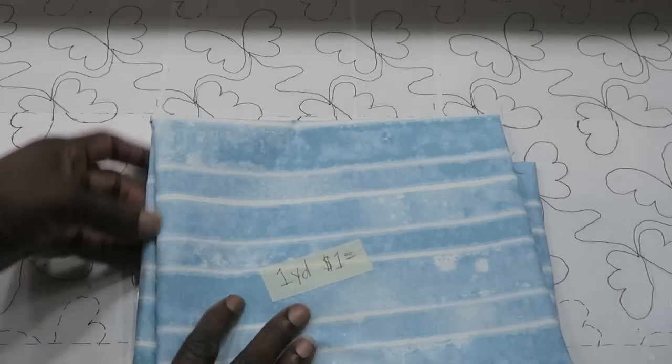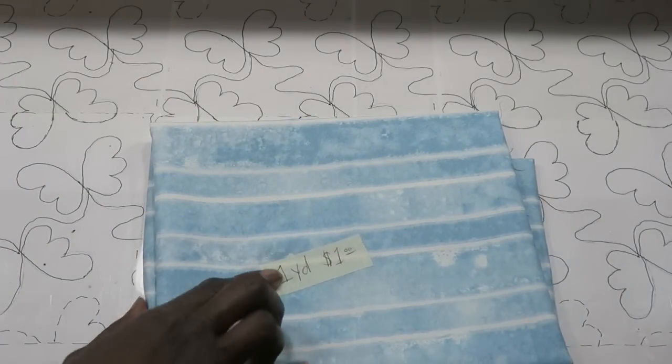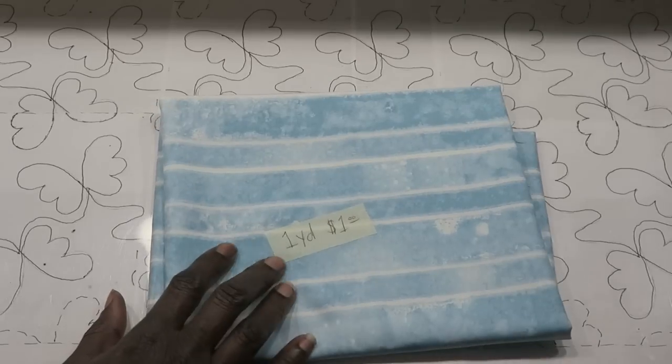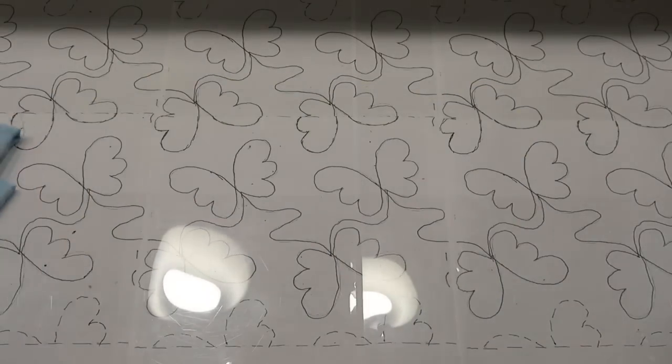This blueprint was also in the dollar bin. I will not be cutting this one because I thought it would make a great background for a portrait quilt that I would like to make.